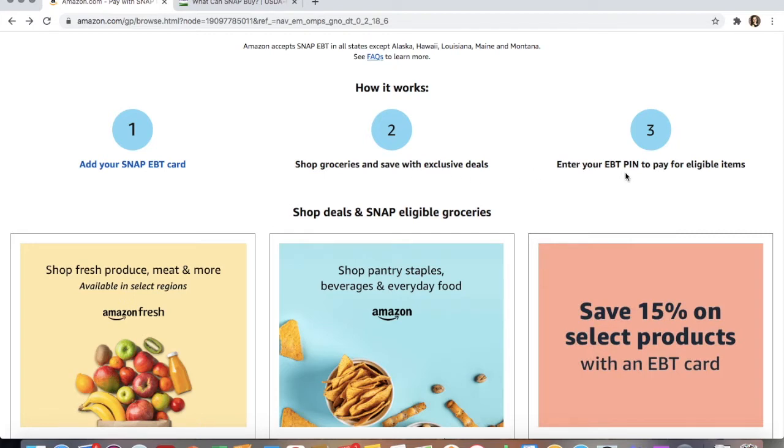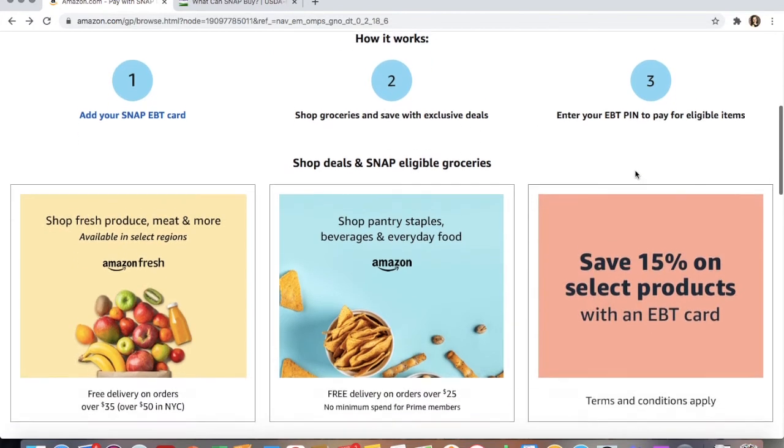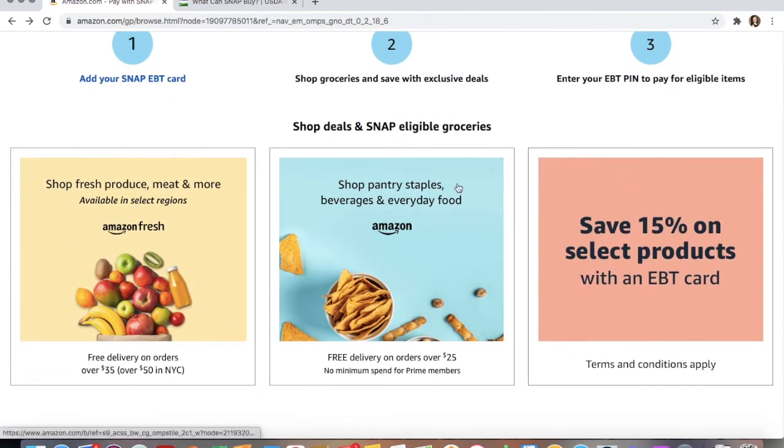Then you're free to shop for groceries and you'll be able to save lots of time, and also you can save 15% on select products using your EBT card, which is great. And you also get extra benefits if you're a Prime member, like free delivery, and you only have to pay a certain amount.